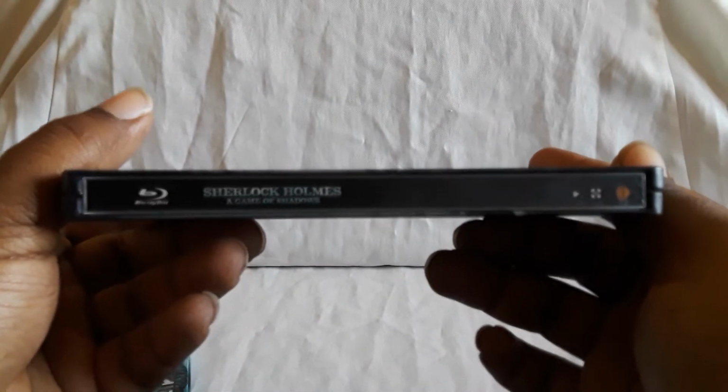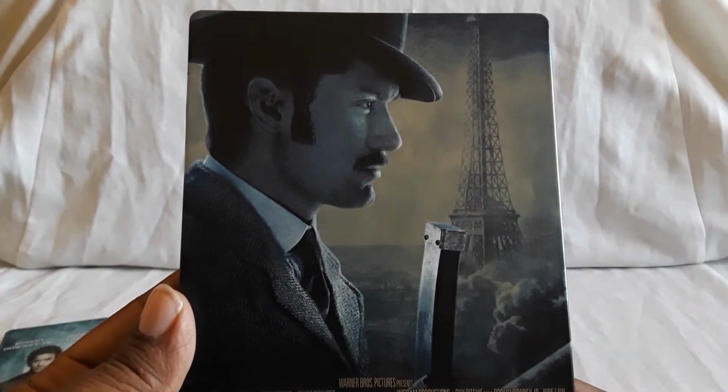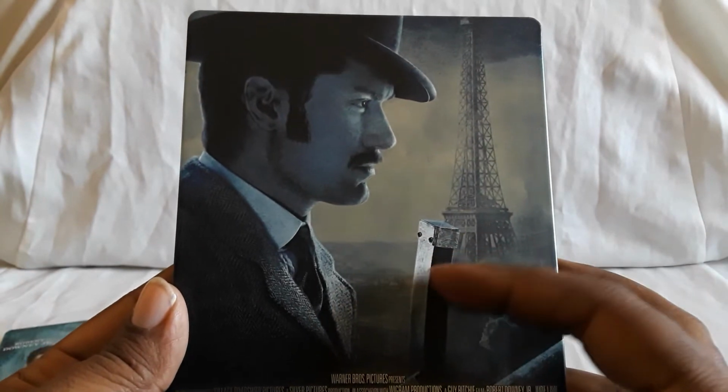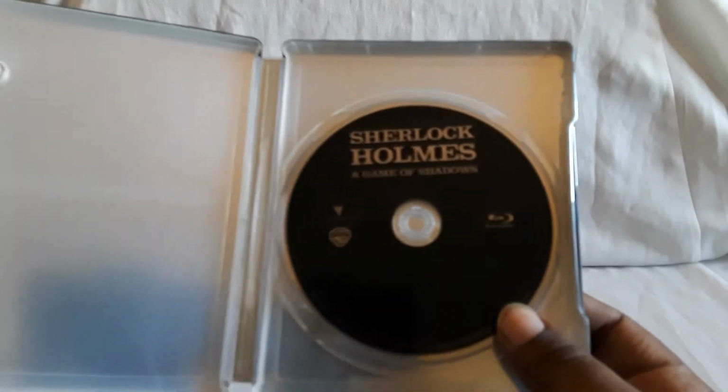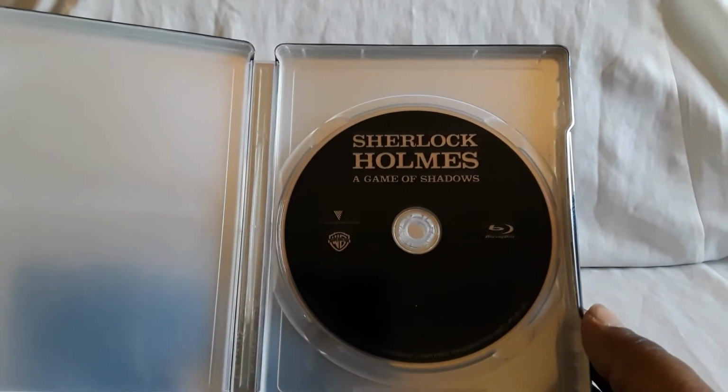And this one is pretty much where he faces off with, sorry about the blurry, trying to get it to clear up. He faces off with Moriarty. There's also extra plot stuff or stories with Watson. And there's the basic Blu-ray disc, pretty much the same as the regular one.